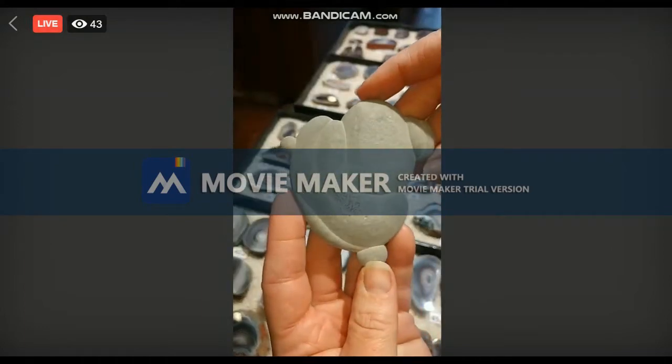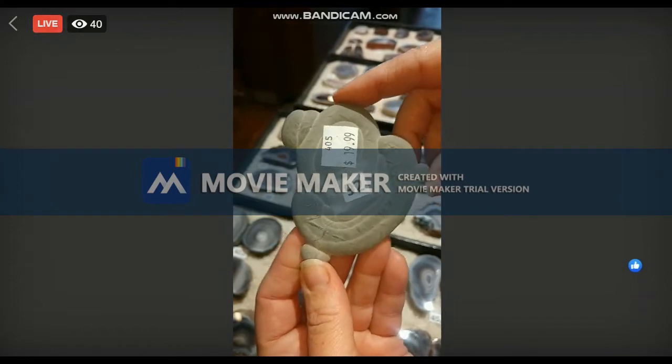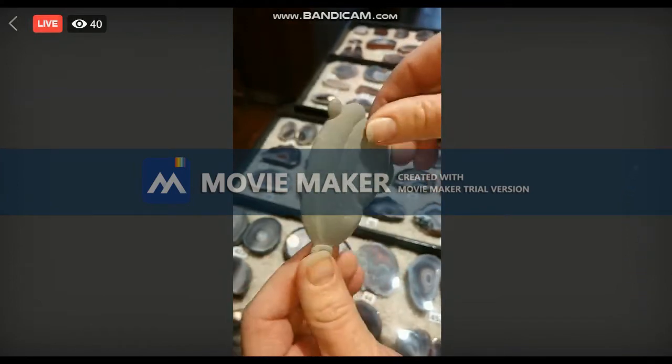The native tribes of Canada would give these as gifts of good luck. And they would also put them in their homes for good luck.